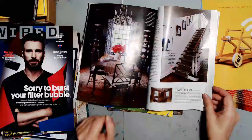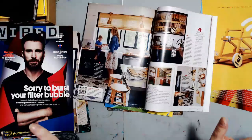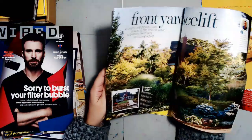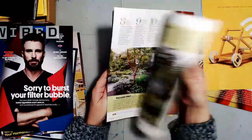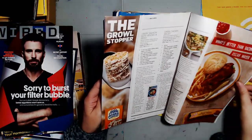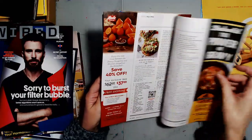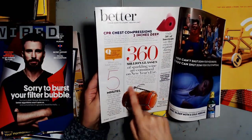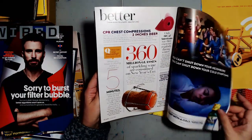Sometimes I will come across an image that is just so cool. And if I can't live without it, then it comes home with me. But that's very, very rare. Here's a wine champagne cork, I guess.